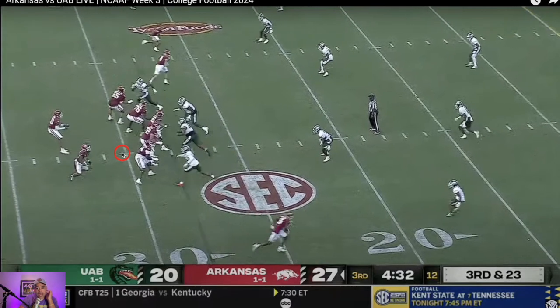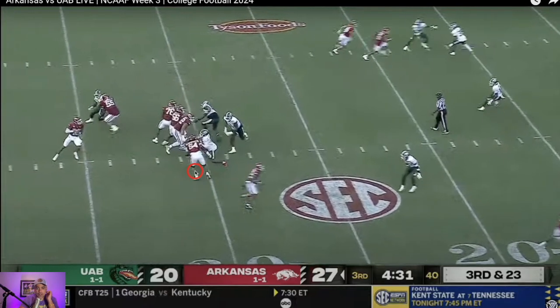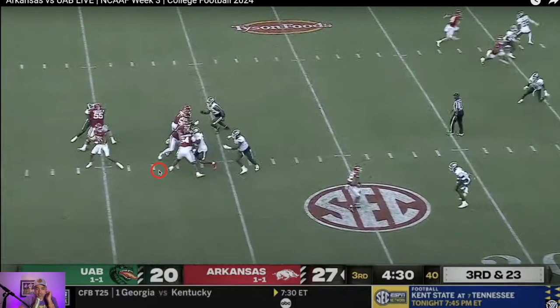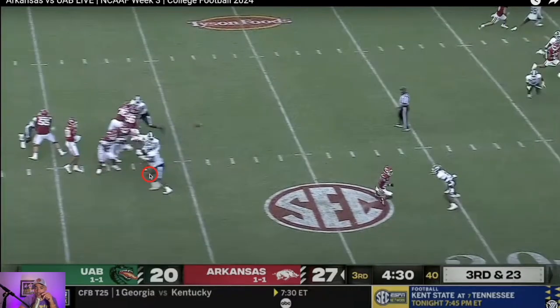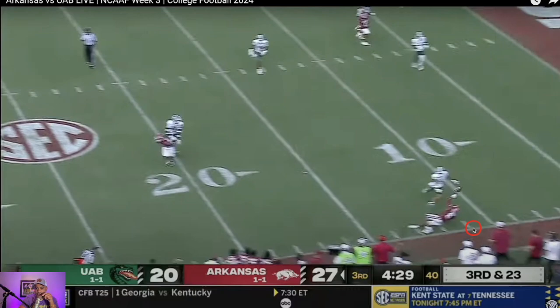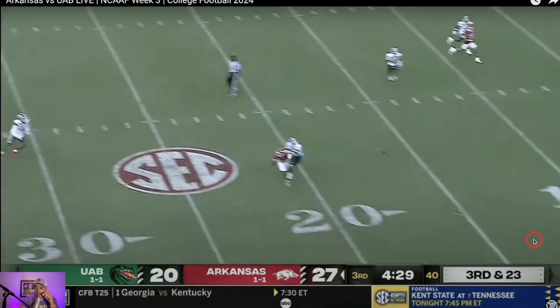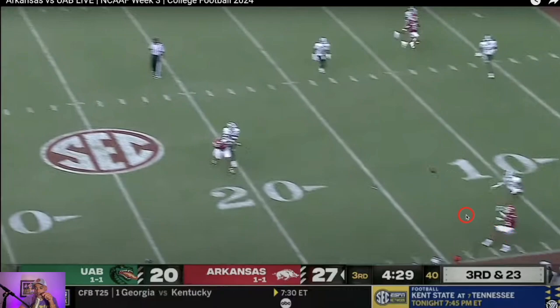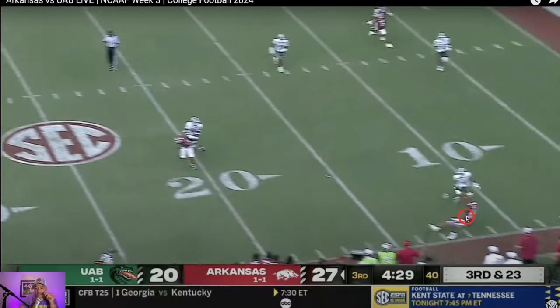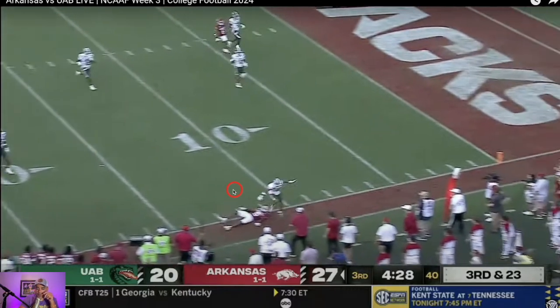It ended up not having that big of an impact as Arkansas eventually kicked a field goal, but you get really good protection here. And Taylen Green throws an absolute dart, but Broden slips, okay? Now, is this ball behind him and it forces him to redirect? Yeah, definitely partially true. You catch that inbounds, you don't miss the field goal.